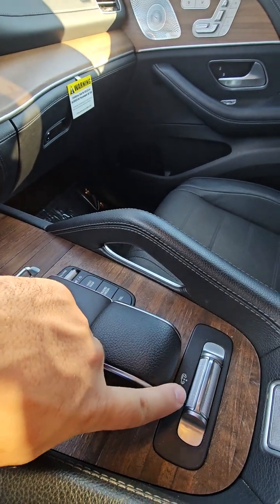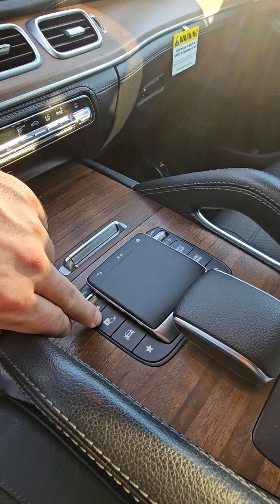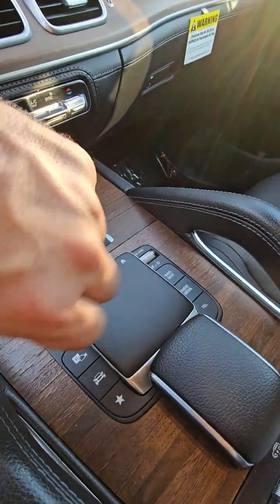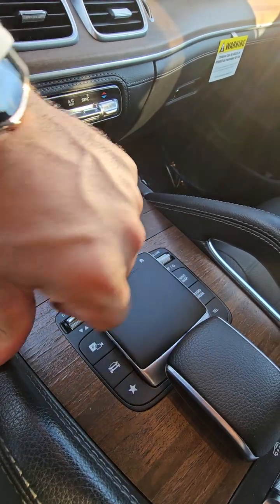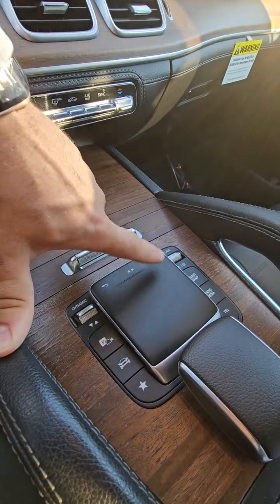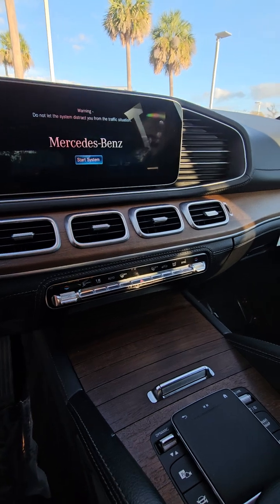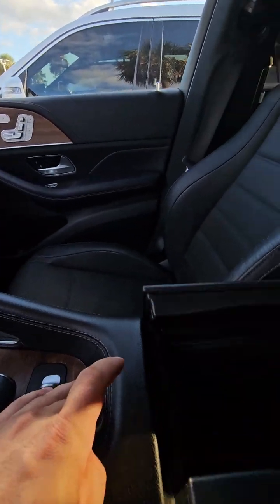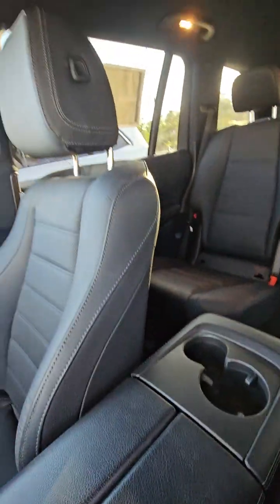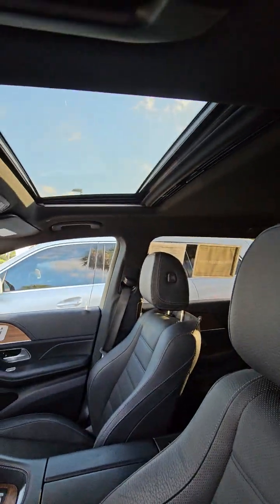This here is your control for your air suspension to raise and lower the vehicle. You have your 360 cameras and everything accessible through this button. And these are just some shortcut buttons here. You have your navigation, your radio or media, and your telephone when your phone is connected. This pad here will control your screen up there. It is touchscreen as well, but you can use that pad to navigate through that screen too. Your middle console is there. You have some cup holders there for your back passengers. You do have a sunroof in this vehicle as well, as you can see.